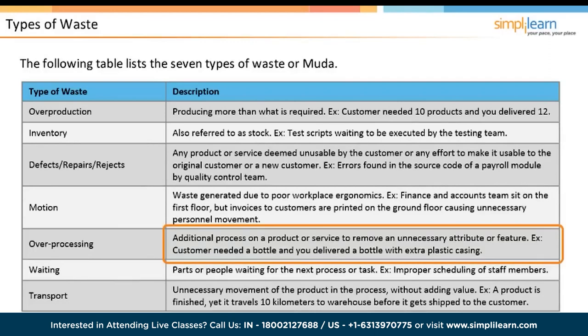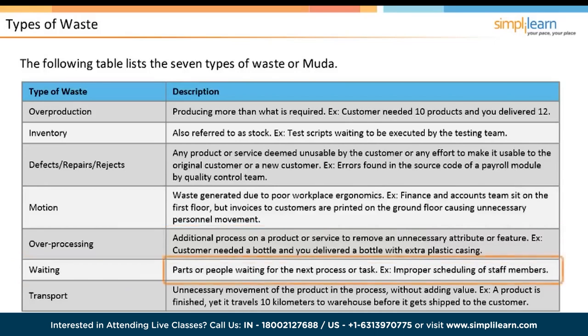A customer needs an ABEC3 bearing and your process is tuned to produce more precise ABEC7 bearings, taking more time for something the customer doesn't need. Waiting. When a part waits for processing, or the operator waits for work, the wastage of waiting occurs.